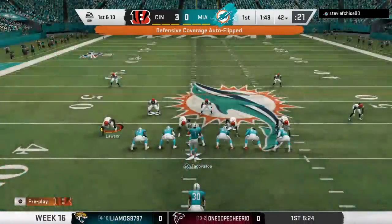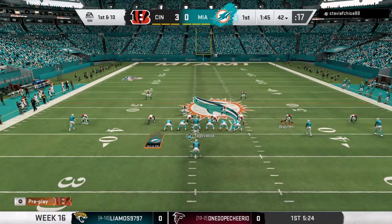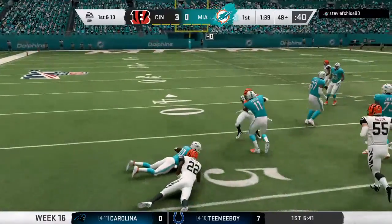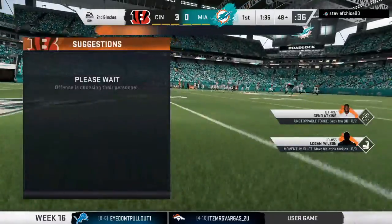Here we go. 1st and 10 at the 42-yard line. Now a man who really stepped up last year. This is Matt Breida. 10 yards on the pickup there, and it'll be 2nd down.